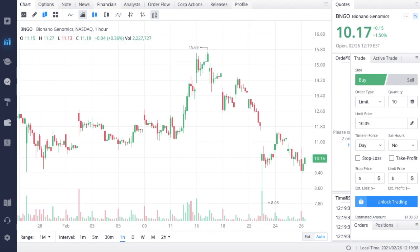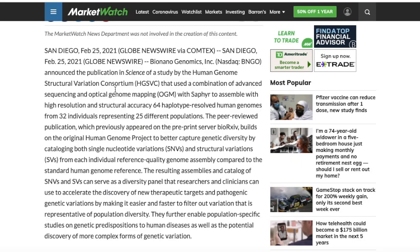Coming over here, we can see Bionano Genomics announced the publication in Science of a study by the Human Genome Structural Variation Consortium that used a combination of advanced sequencing and optical genome mapping with Saphyr to assemble, with high resolution and structural accuracy, 64 haplotype-resolved human genomes from 32 individuals representing 25 different populations.